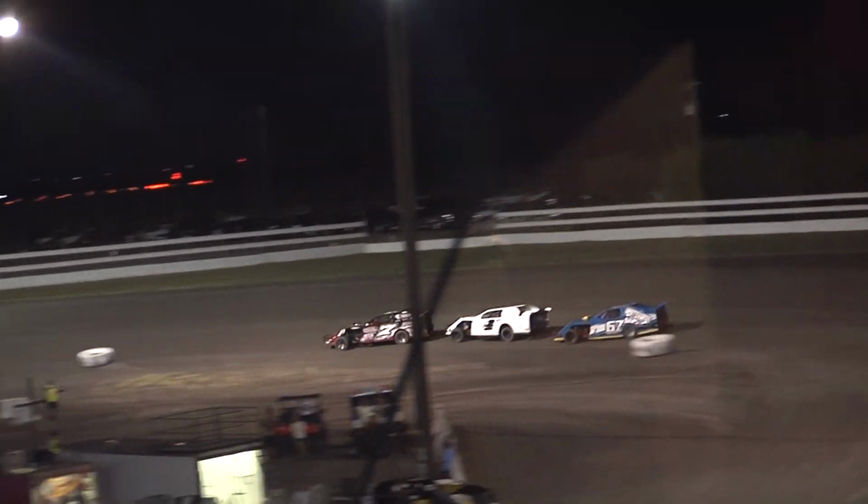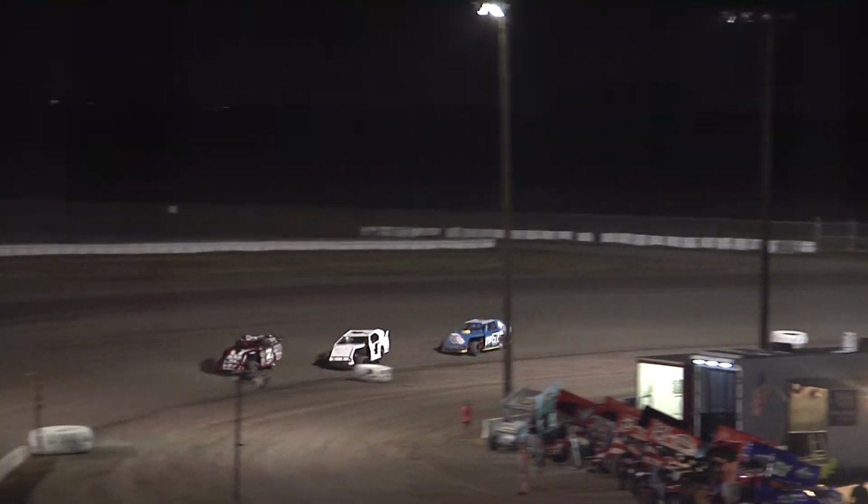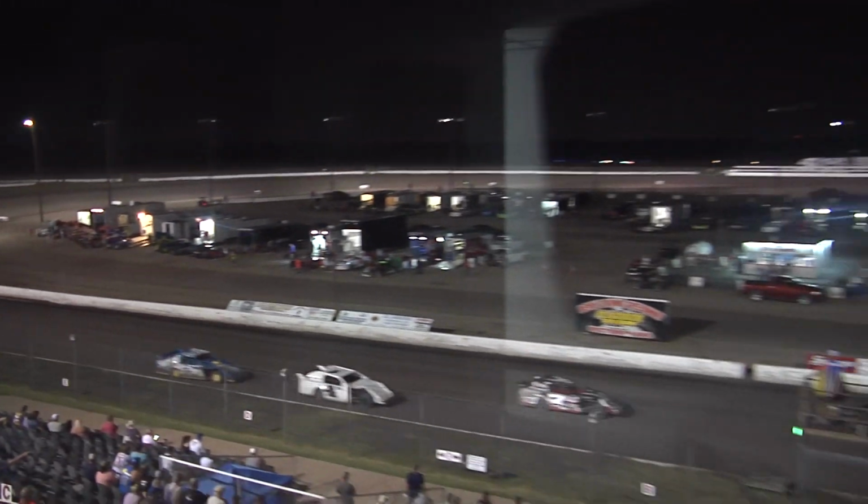Chad Williams, that 7W, has had a lot of motor problems over the season. And I bet he's got a grin on his face a mile wide under that helmet. Checkered flag out for the 7W of Chad Williams.